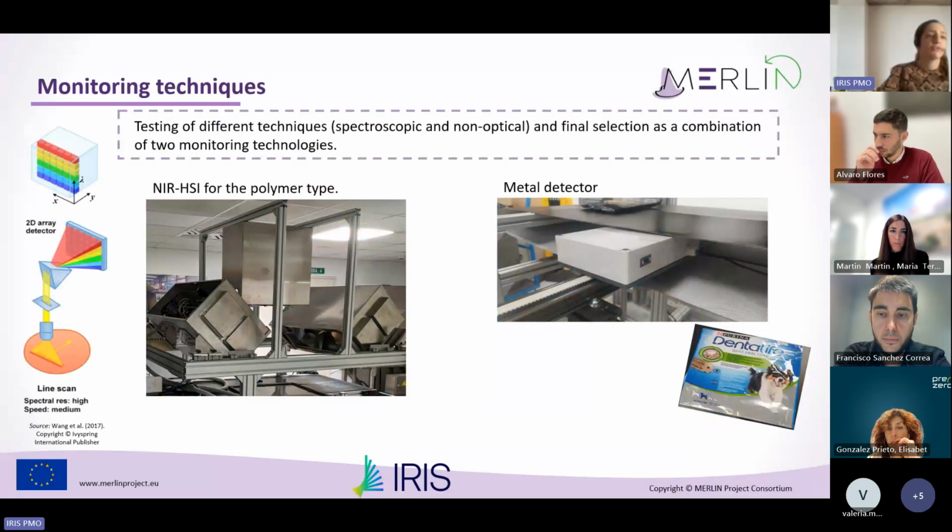Okay, after rigorous testing, we selected a combination of two monitoring technologies. So in the slide, both of these. The near-infrared hyperspectral imaging allows us to identify polymers and analyze the multi-layer composition. Simultaneously, the metal detector excels in detecting metallized film, proving to be an optimal choice for this specific application.